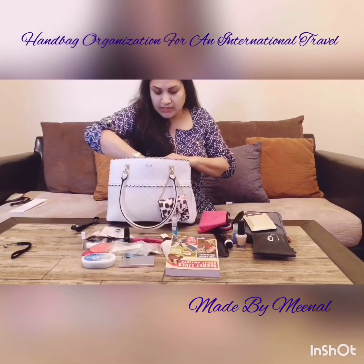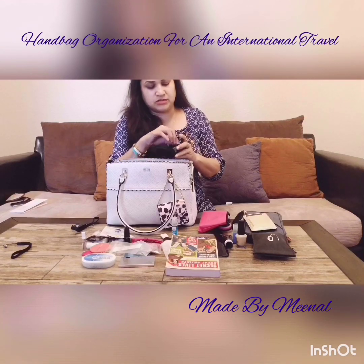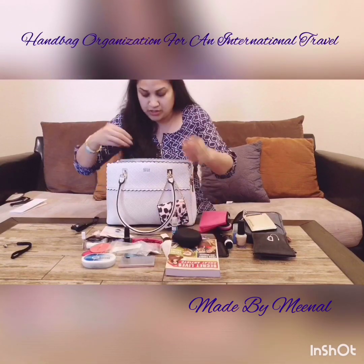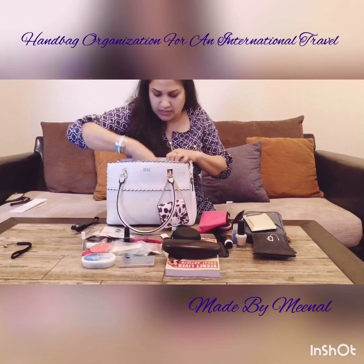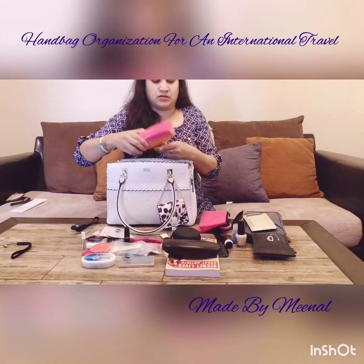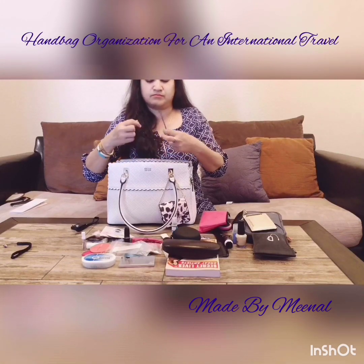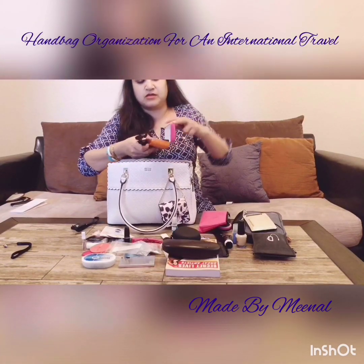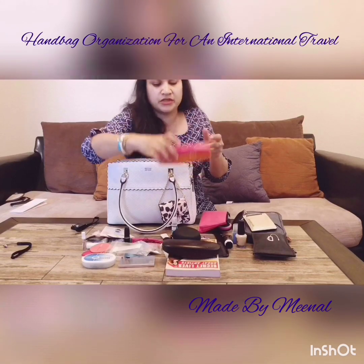So mint, and these are my iPhone earbuds. I like to keep them in the case so they don't get tangled and dirty. And these are my prescription glasses, my Michael Kors glasses, and my Kate Spade sunglasses. In this case, I'm carrying this one. How does it look? Always make sure, guys, to keep the cleaning cloth thingy, whatever you call it, with it.